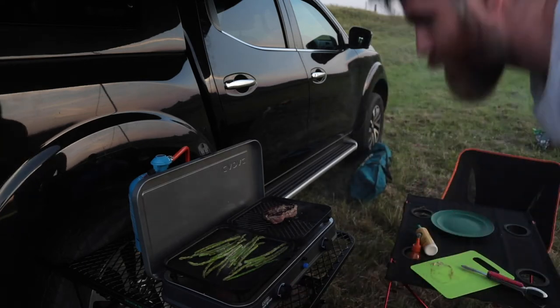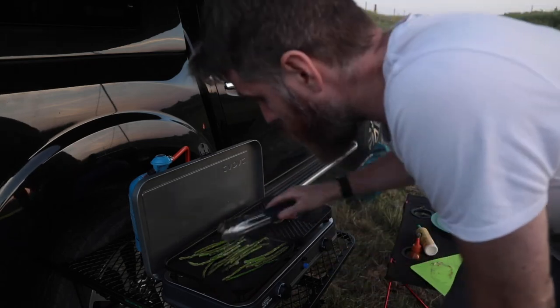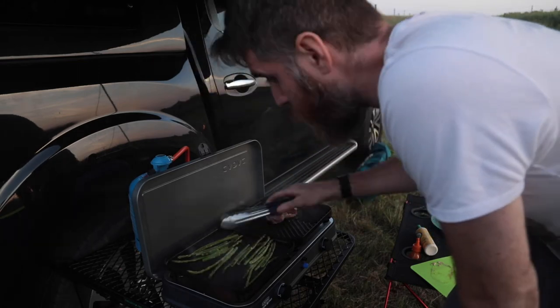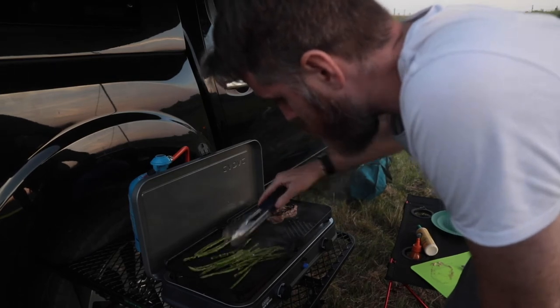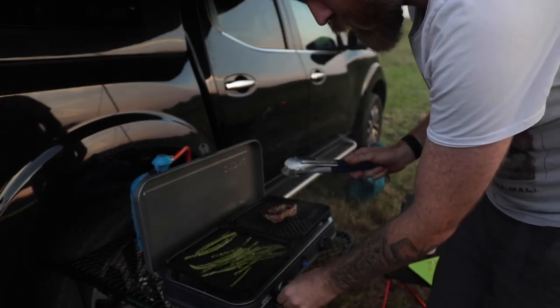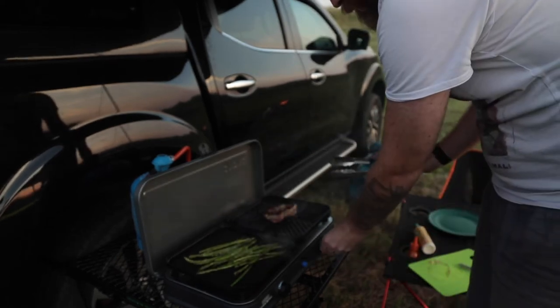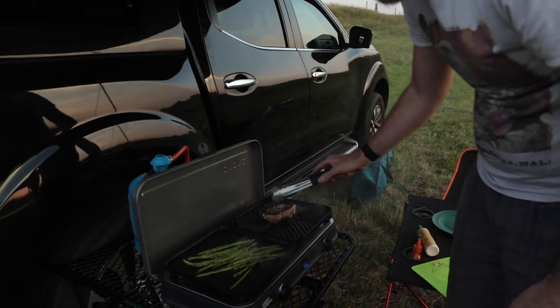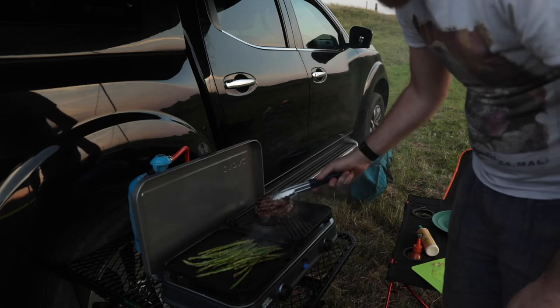So this camping gas stove is working a hell of a lot better with the windbreaker, because there's a definite breeze tonight, just like there was last time we camped. But I should turn this down a little bit. Yeah, there's a definite breeze tonight, just like there was last time, but I can tell the difference. Absolutely tell the difference. That steak's probably actually a little bit too well done on that side.